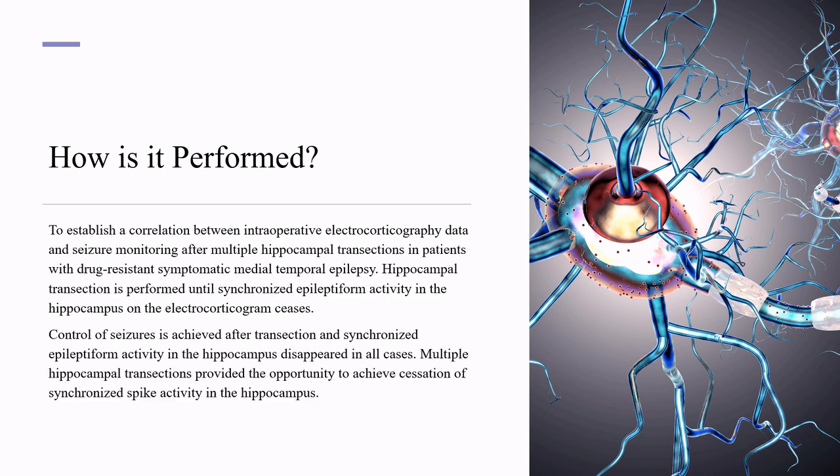To establish a correlation between intraoperative electrocorticography data and seizure monitoring after multiple hippocampal transections in patients with drug-resistant symptomatic medial temporal epilepsy. Hippocampal transection is performed until synchronized epileptiform activity in the hippocampus on the electrocorticogram ceases. Control of seizures is achieved after transection and synchronized epileptiform activity in the hippocampus disappeared in all cases. Multiple hippocampal transections provided the opportunity to achieve cessation of synchronized spike activity in the hippocampus.